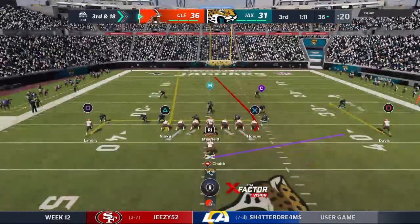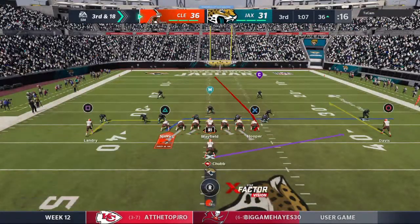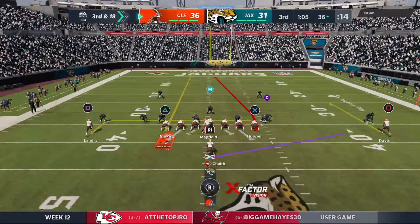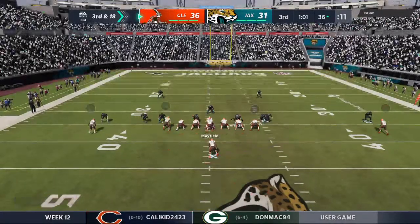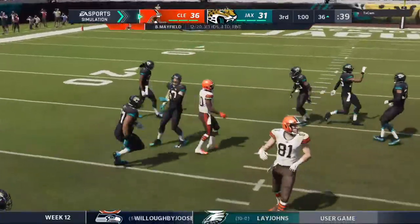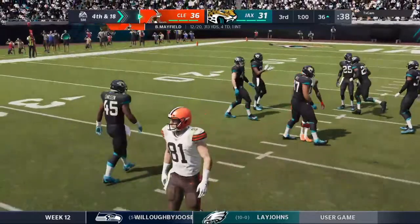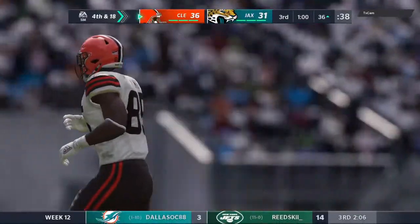So it's 3rd and long, and defensively not a real surprise. They're in the dime. To throw, Mayfield, and that is incomplete. Oh, he had a defender right there with him to force that to the ground. And 4th down now coming up.